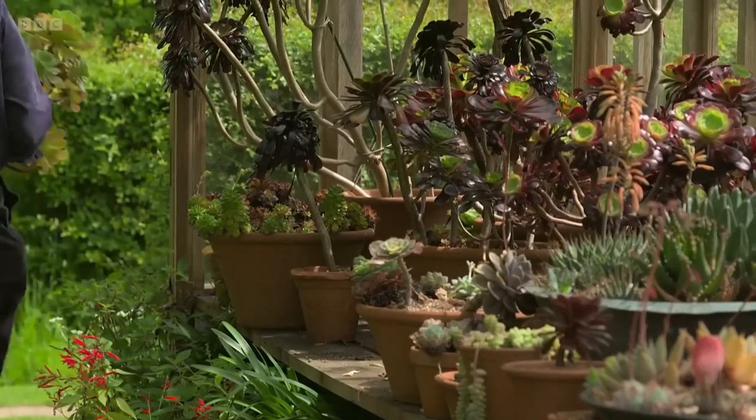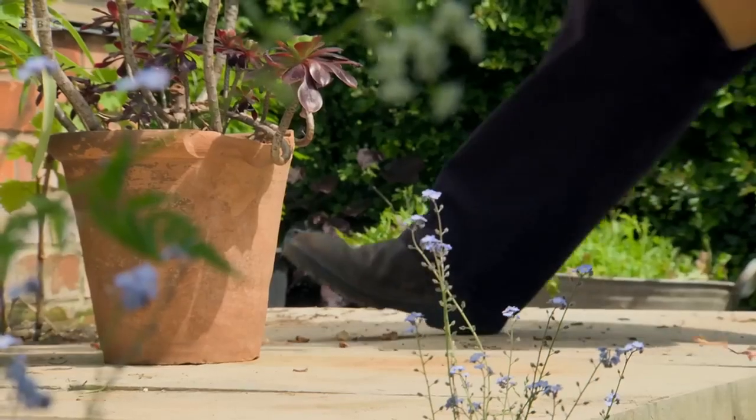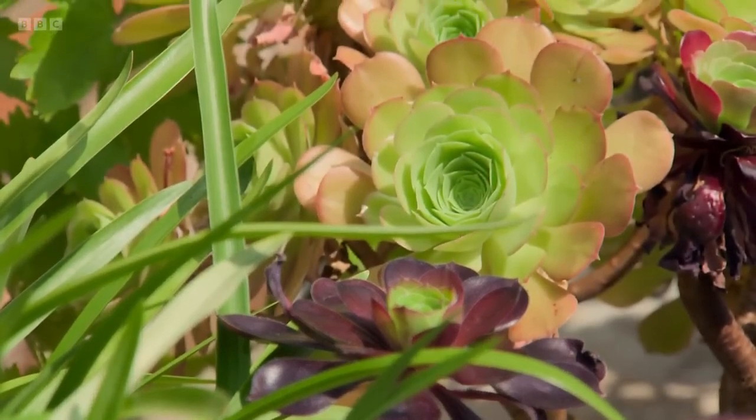Put them somewhere sunny, but protected from the wind. And obviously not underneath a leaky gutter or anywhere where they're going to get too wet. And then bring them back in September when the nights start to get cold.